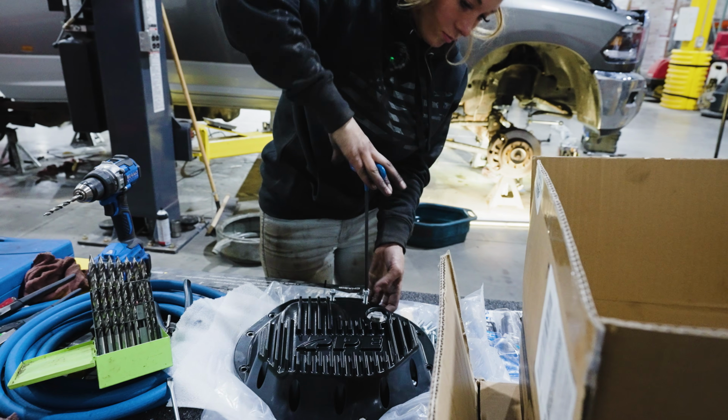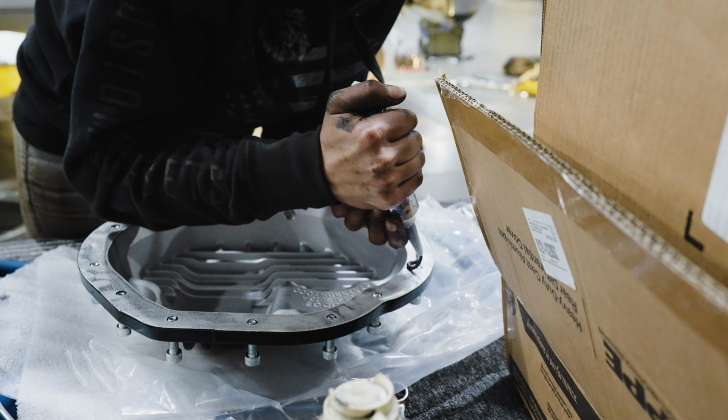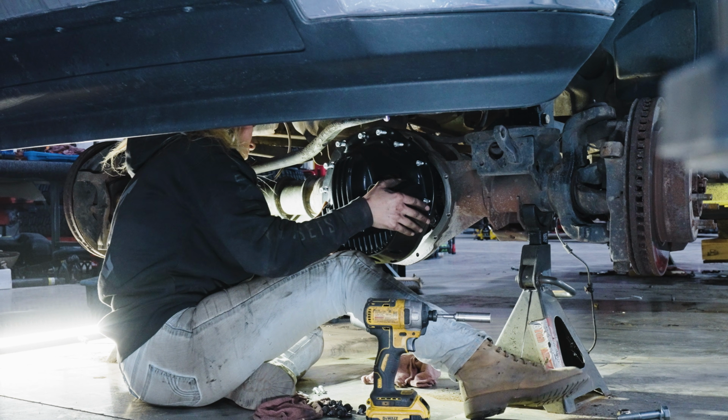We also went through and replaced some front end components. It's a Dodge, so it's kind of a given thing. While the front end was apart, we went through and did the PPE diff cover. Those are really nice. It actually came with everything that we need.